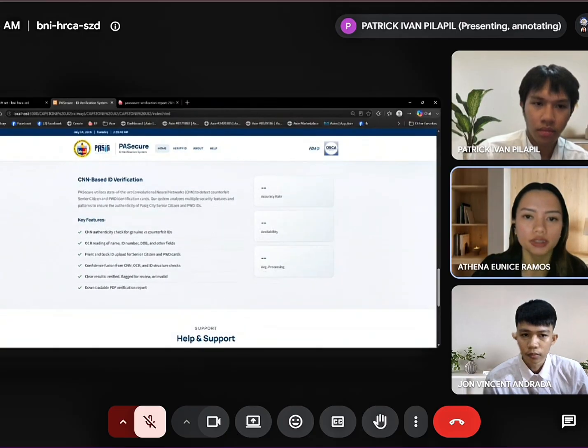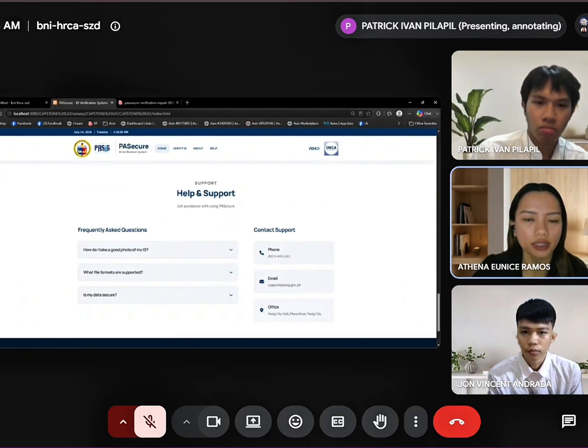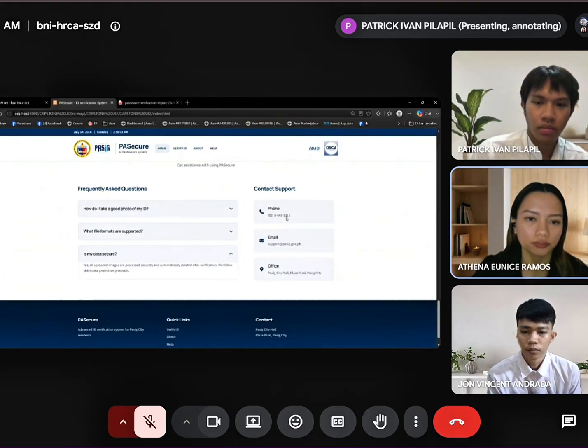In our About page, it introduces PASecure and explains how our CNN-based system uses image analysis and OCR to verify the IDs. It also highlights key features such as ID verification, OCR extraction, confidence scoring, verification results, and downloadable PDF reports. Following that is our help and support page, where we provide answers to common questions such as photo guidelines, supported file formats, data privacy information, and contact details for users who need assistance.